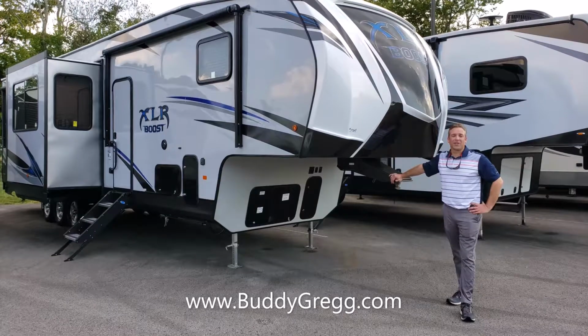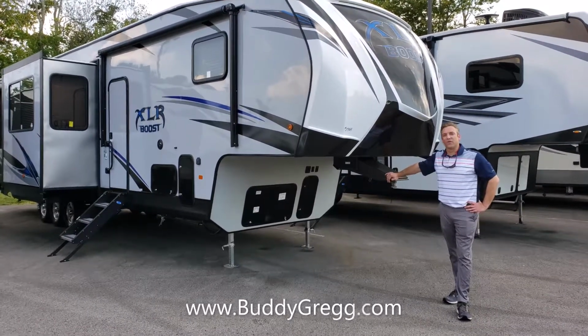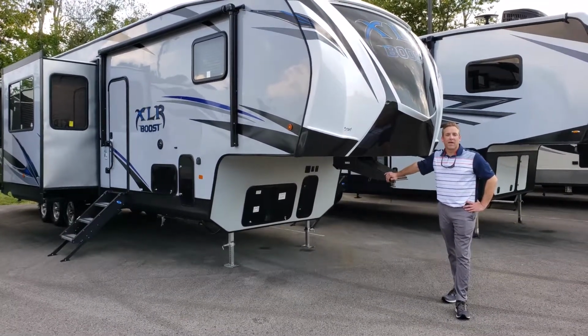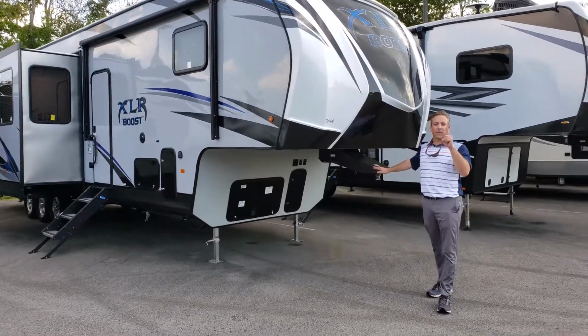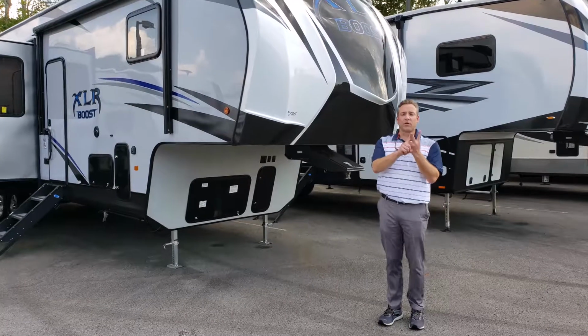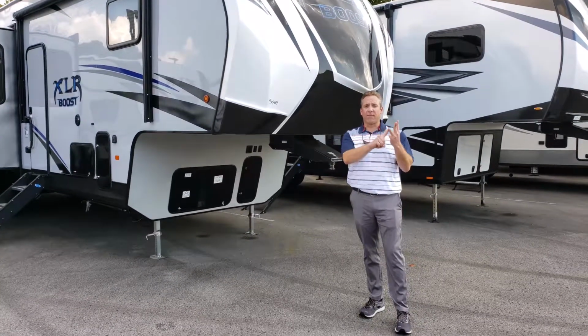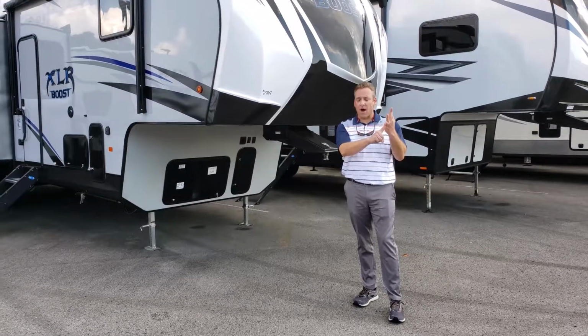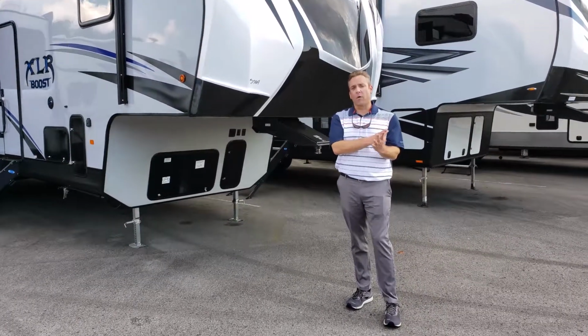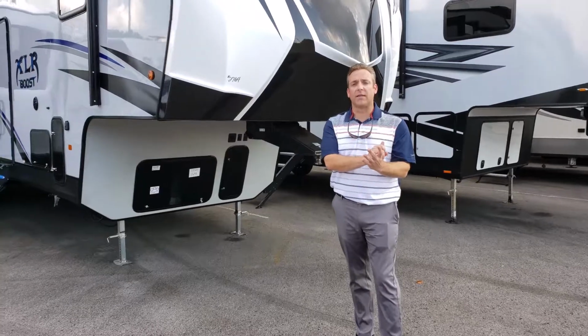Hey folks, we've talked a little bit about motorized. We're going to move over to the travel trailer segment. In the travel trailer segment, you've got a few different types. A fifth wheel, a traditional travel trailer, a fifth wheel toy hauler, a travel trailer toy hauler, and then also a park or destination model, which we'll cover at the end.